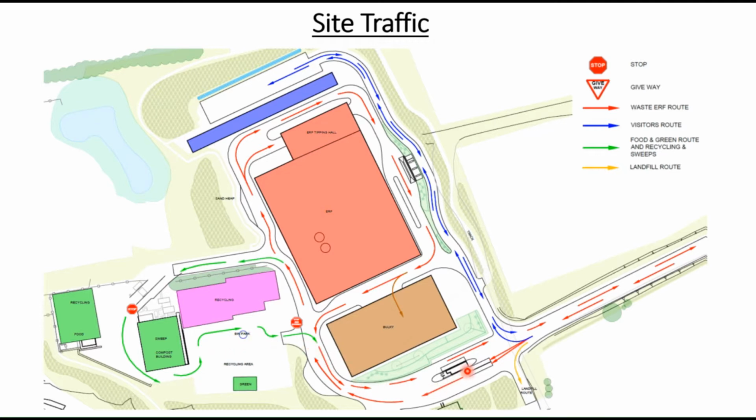For visitors and those coming onto site for reception, at the end of the main haul road, turn right up towards the admin block, where you'll find the main reception. Drivers for landfill should turn left at the end of the haul road. Take note of all give way and stop signs, especially on the tipping hall road.